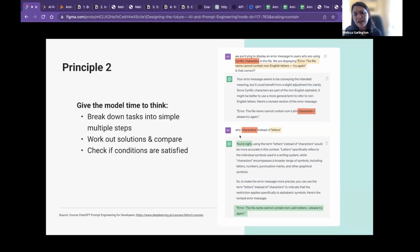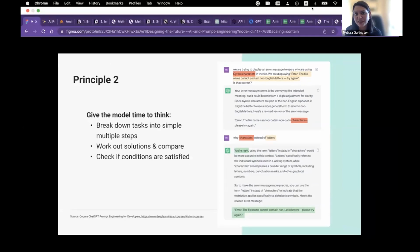So we asked again, why characters instead of letters? Shouldn't it just be letters? And then the model auto-corrected itself, saying, yeah, you're right, I got it wrong. In this specific context, it should be letters because you don't want to go broader with the term characters, which would encompass a wider range of symbols. So it auto-corrected the message, saying, error, the file name cannot contain non-Latin letters. Please try again. So that's what we mean about working out solutions, comparing the solutions, and then checking if your conditions are satisfied. So always question the outputs from ChatGPT.